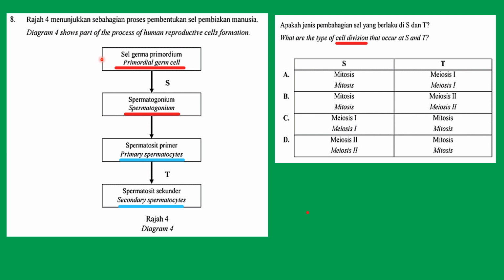Question 8. Diagram 4 shows part of the process of human reproductive cells formation. That means the formation of human reproductive cells, right? So primordial germ cells, through the process of S, form the spermatogonium. Then from there, primary spermatocytes are formed, and through the process of T, secondary spermatocytes are formed. So this process is actually spermatogenesis, or the formation of sperms. So what is the type of cell division that occurs at S and T?